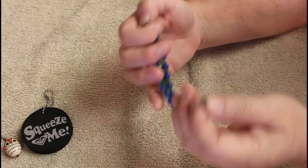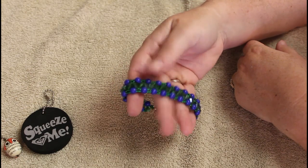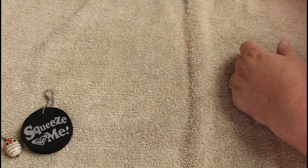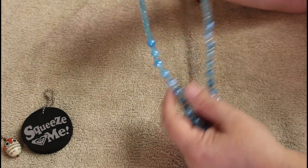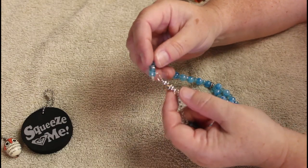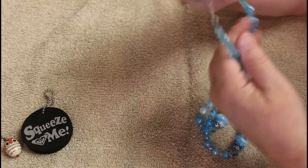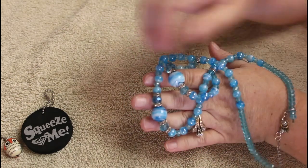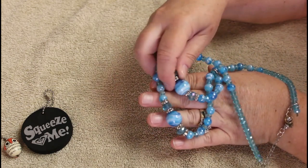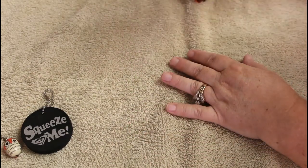Another magnetic clasp. Like that. These are glass. It's got some nice weight to it. Nice. Okay, we definitely have some nice glass pieces. This is busted on the end. And looks like another magnetic clasp here. So I'll have to look and see what I can do about these, but look at these beads. Look at that. That is gorgeous. And these are some heavy glass beads, let me tell you. Nice.